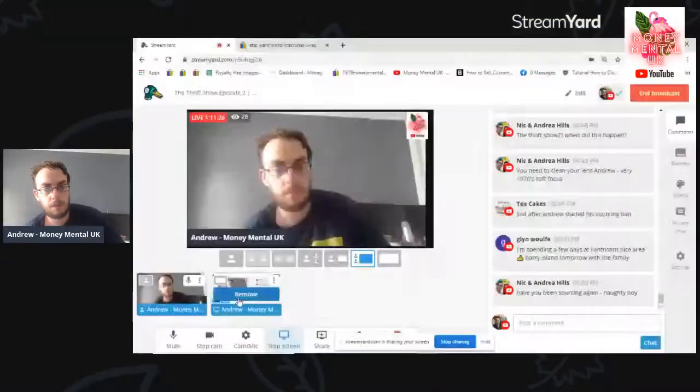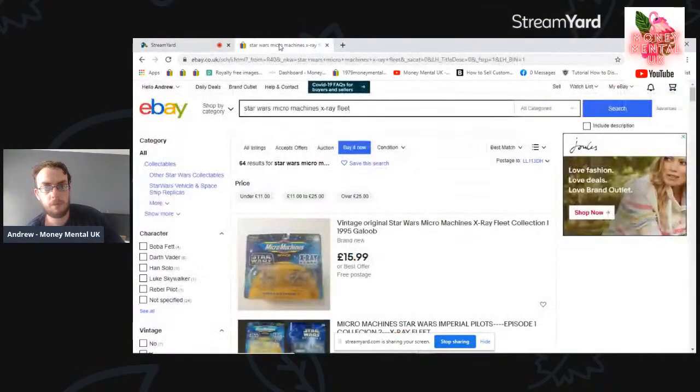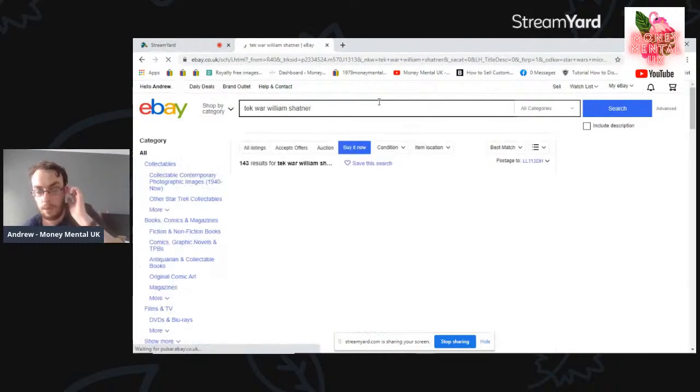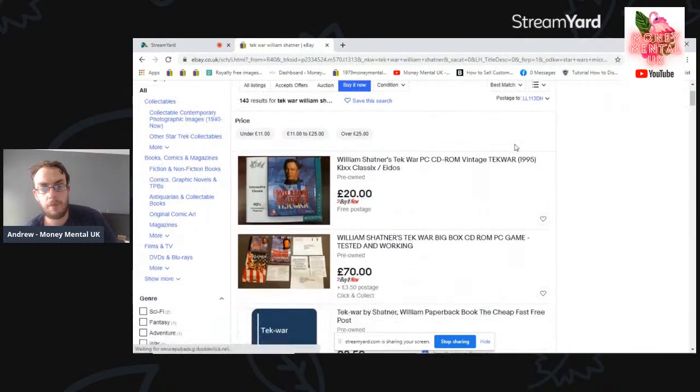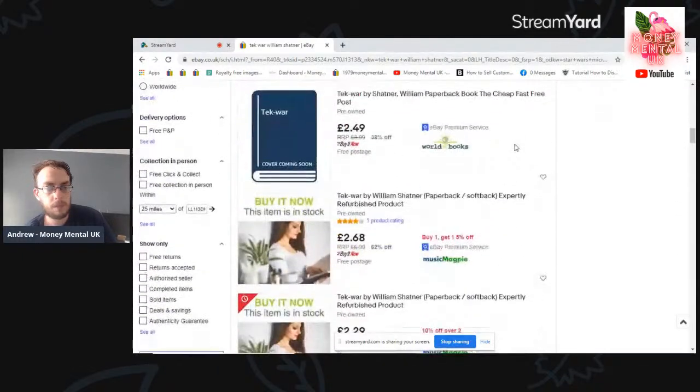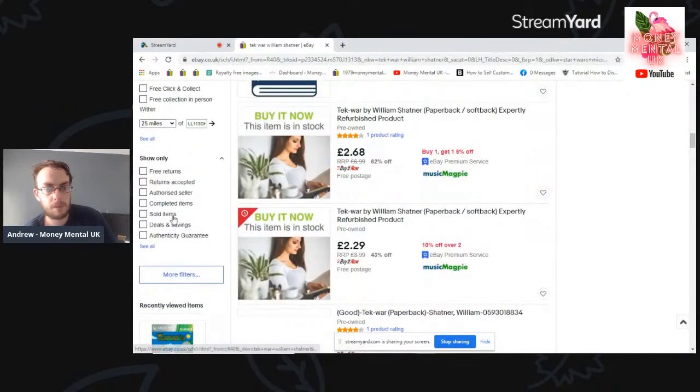Tech War, a good book by William Shatner. I've got this one, so I don't need to add this to the collection. So this will be a lister, if it's worth anything. Tech War, William Shatner. In fact, I should probably scan these on my phone. It'll probably be quicker than typing in the title.